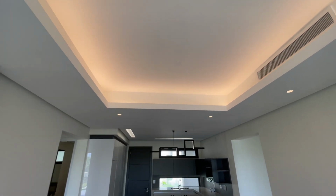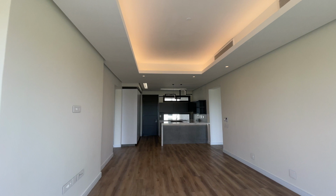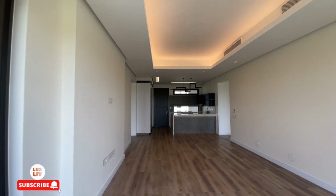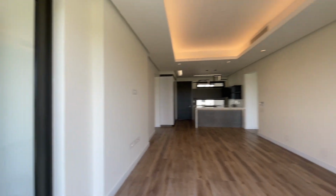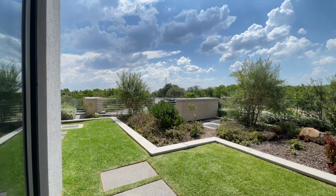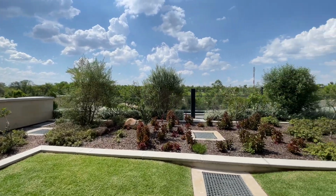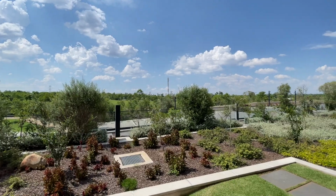And again, those beautiful mood lights, the strip lights that you'll find throughout the unit, we'll find them in the bedrooms as well. There's a door leading to the covered patio, as well as a door to the open space. This unit is a corner unit. It overlooks the lagoon. It's literally just across from us.